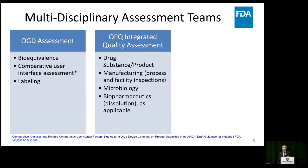So for original ANDA submission, we have a multidisciplinary assessment team from OPQ and OGD. OPQ will review all the quality aspects of an ANDA submission. For OGD, they will review bioequivalence, user interface assessment, which was discussed very nicely on day one, also this morning, and labeling. So we know that it's a combination product.